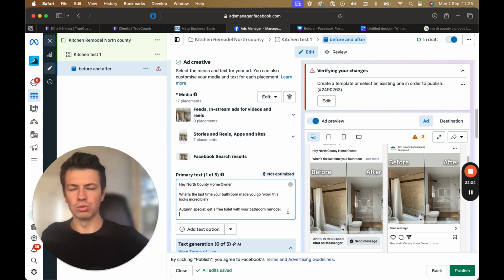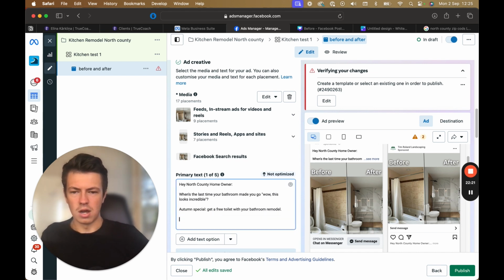Or you can also do $1,000 off your bathroom remodel. This also gets people in the door very easily, because that's something that other people are not doing that you are doing, makes you stand out, makes you get more leads, right? So get the free toilet with your bathroom remodel.